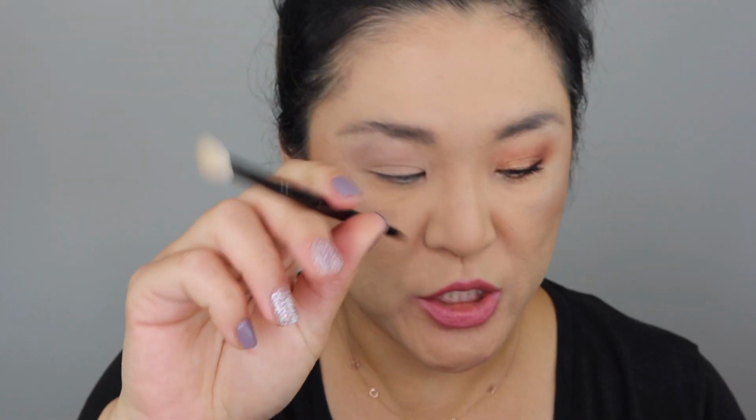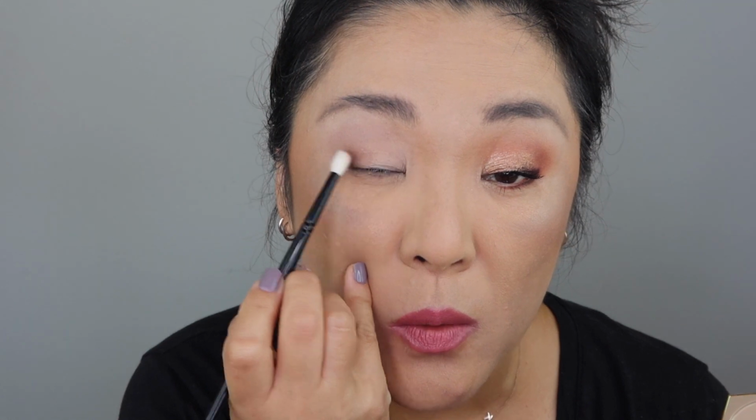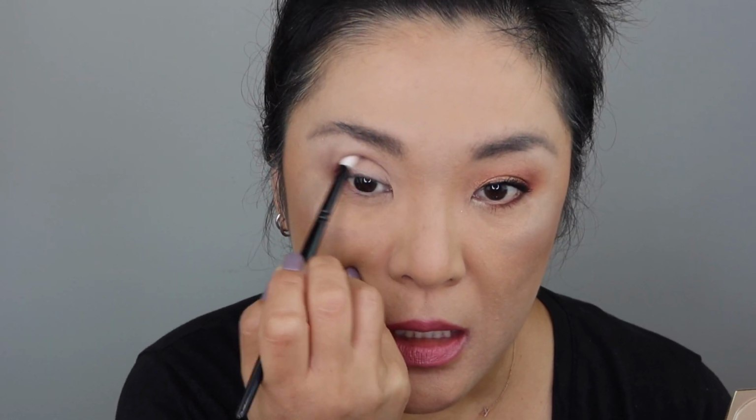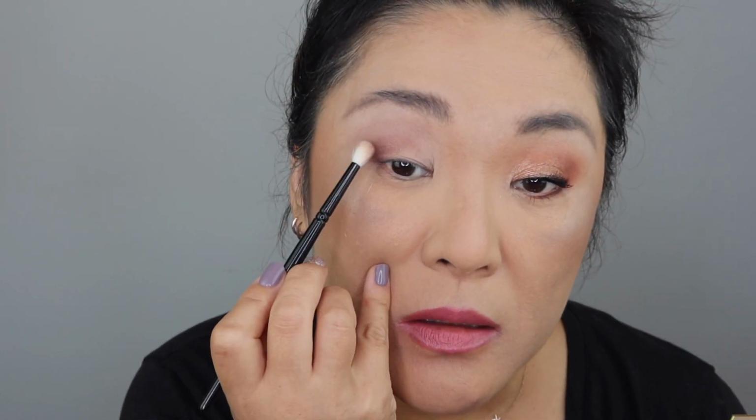Then I'm going to go in with my Wayne Goss number 20 brush. And let's go into this brown. I'm gonna use the brown on my outer portion of my eye. You know, that's one nice thing about certain browns. You can use them with cool tone looks or warm tone looks. Then I'm gonna bring that into my crease. Let's deepen that out a little bit more.